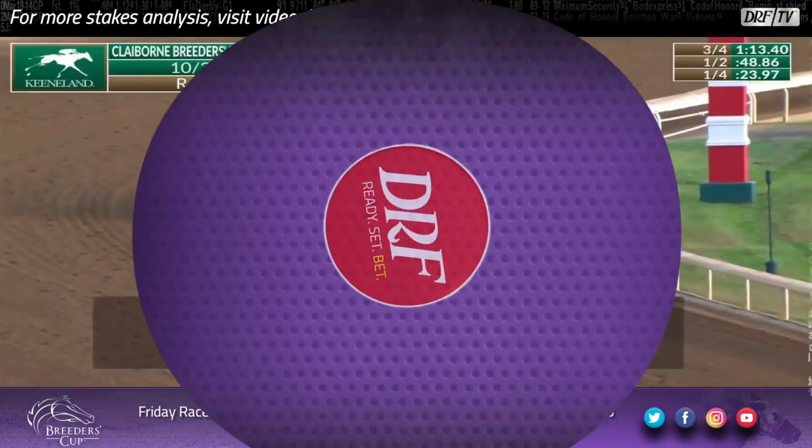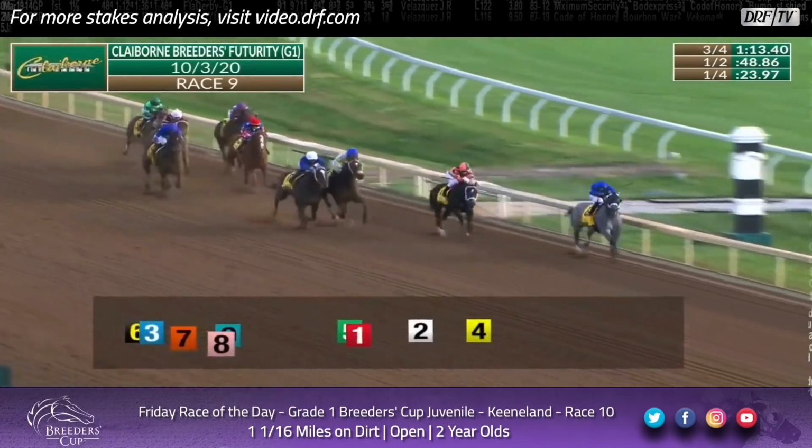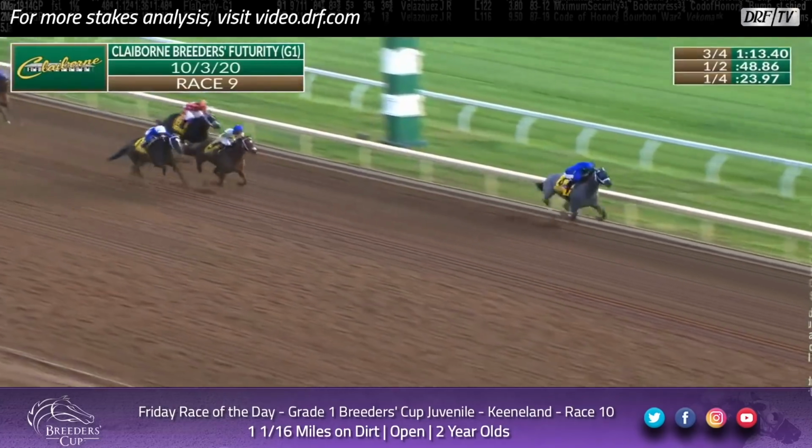Let's watch Essential Quality's 2nd lifetime start, a win over course and distance in the Claiborne Breeders' Futurity. He's the gray, and he had a very good trip in this race, prompting the pace setter from the outside. He took over going into the stretch. He never looked like a loser at any part in this race.